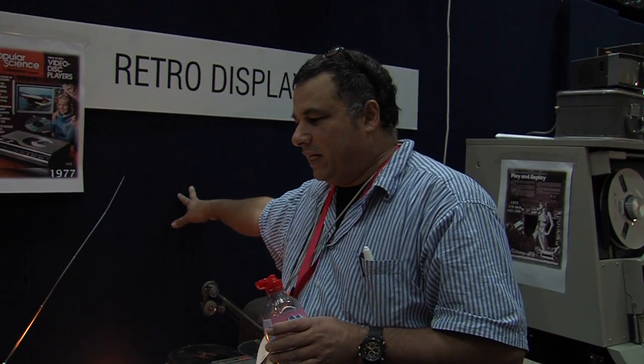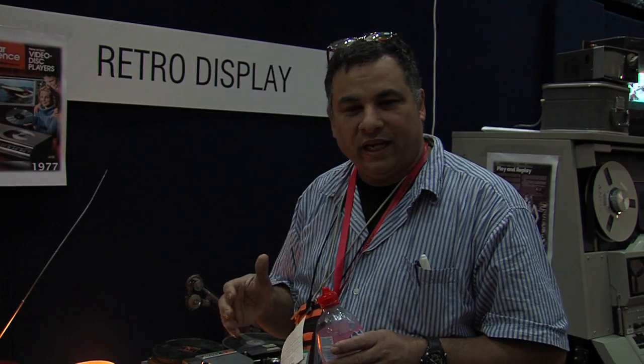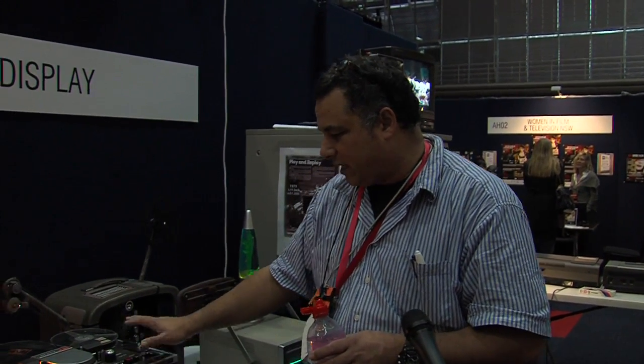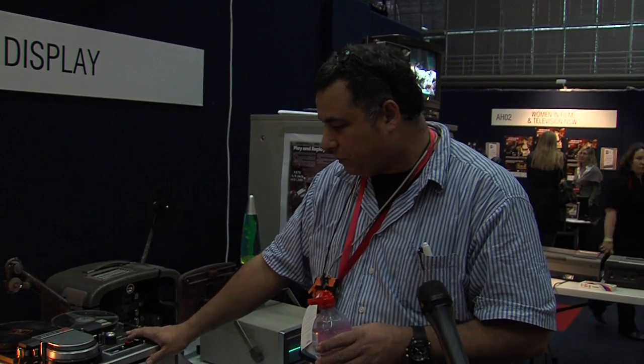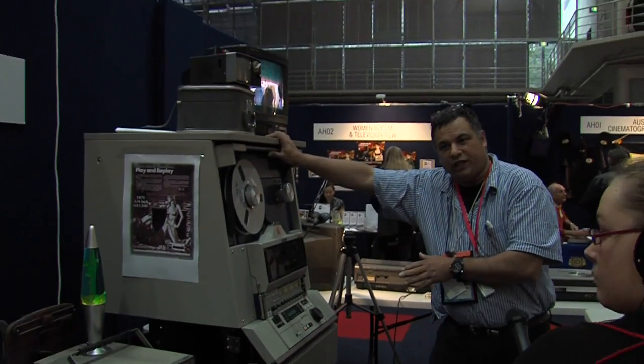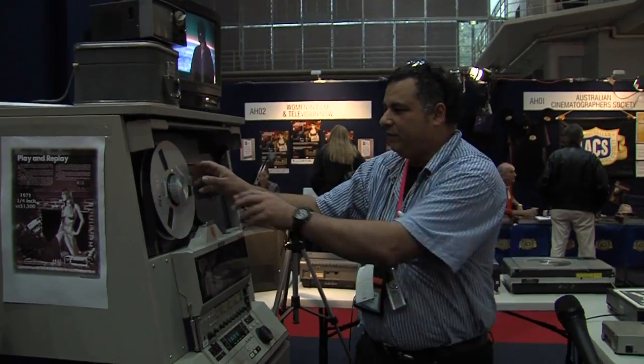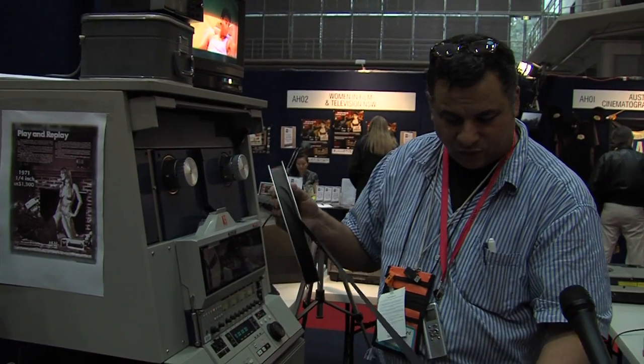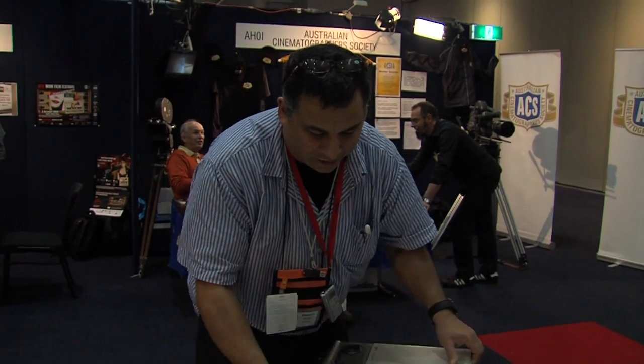Yeah, we're on the retro display, and we're looking at technology going back to the 70s. Here we have some older technology. This is a magnetic recording. Here's a 1-inch machine. This machine was the backbone of most TV stations. It had 1-inch tape. Here we have a Laserdisc player.